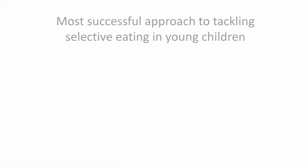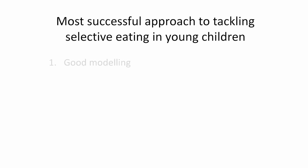So these are all understandable pitfalls, but they're all difficulties that arise when a parent is trying to address this difficult situation of a child who's become a very selective eater. So we'll move on now to the most successful approach to tackling selective eating in young children. The first step is good modelling. Often good modelling doesn't feel like you're doing enough. Good modelling is really just being seen to be eating the kinds of foods that you want a child to develop a taste for.